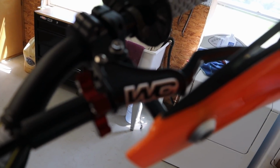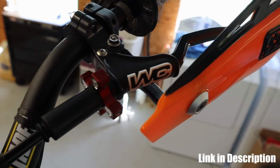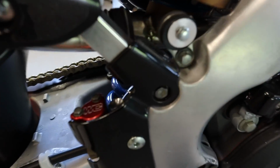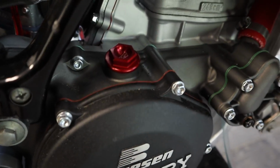Works Connection also helped out. I've been running their Works Connection perch on my past couple of Hondas and absolutely love it. So they hooked it up with that, the hour meter mounted on the tank here, and then a couple little finishing kits like the master cylinder caps, the engine plugs, and a couple other little things.